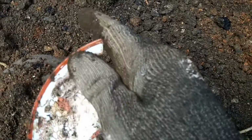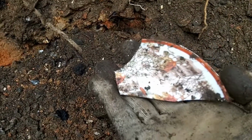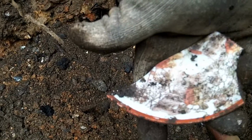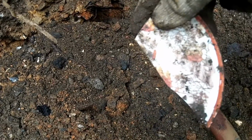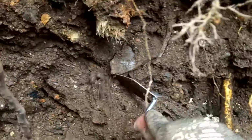Look at this. Wow. This is pre-war Japanese. Look at how thin it is. I mean, they made some really nice stuff. I can't tell which way it goes. It's got an image on it. Really nice. Really nice piece right there. Pre-war Japanese stuff.